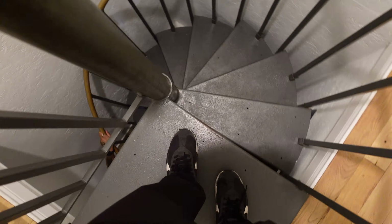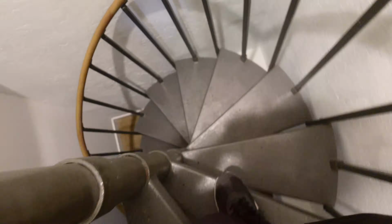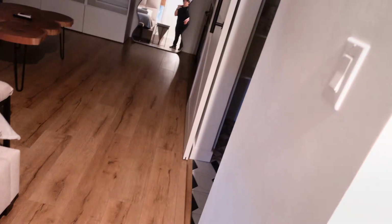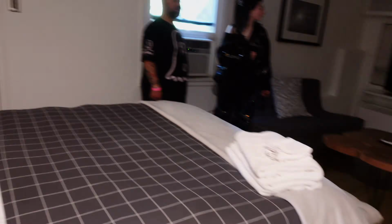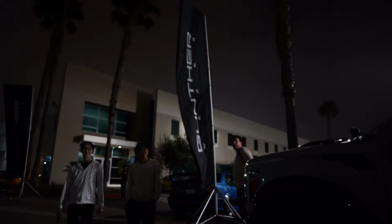Dang, this is pretty tight. This is a one person in, one person out kind of situation. Yep. Okay, I'll go down. Dude, it's narrow. Like, you can see my foot. It's literally the size of my foot. Whoa. This is a cool place. After checking out our place, we hit the road to Gunther Werks.